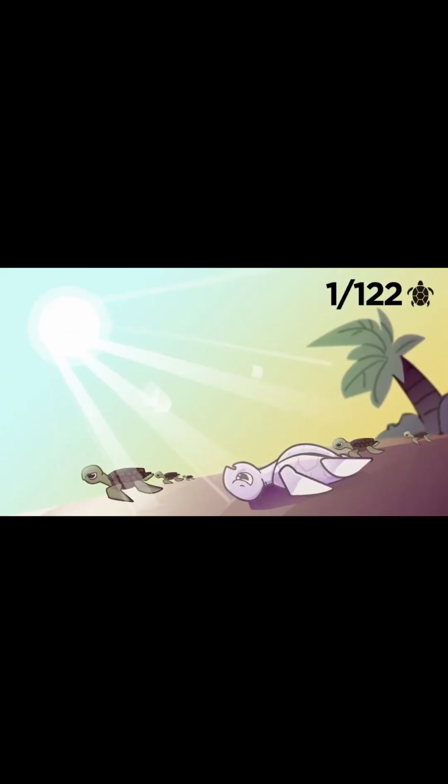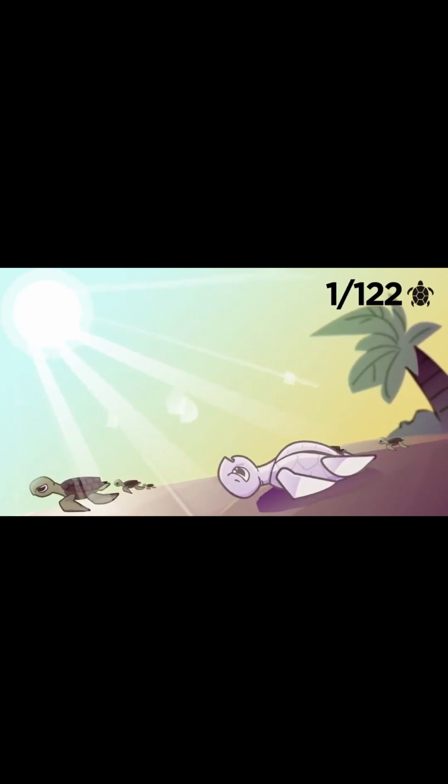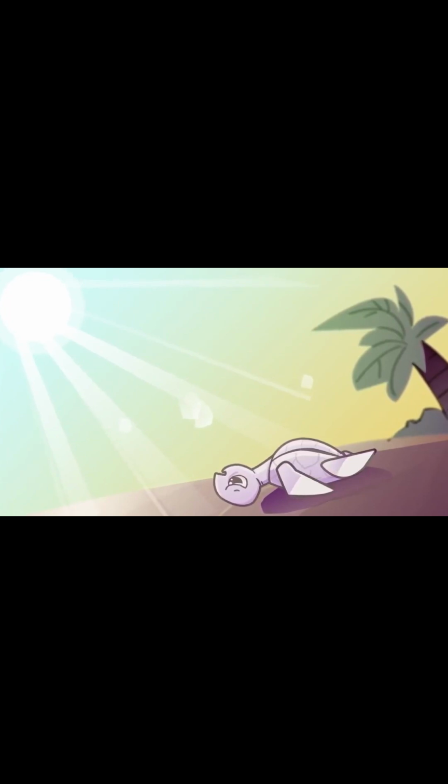He was just one of 122 hatchlings that made their desperate sprint to the ocean, but this albino straggler was left lying on his back.